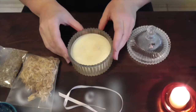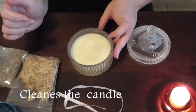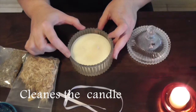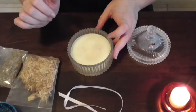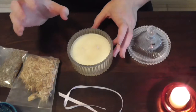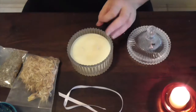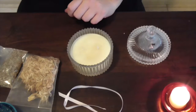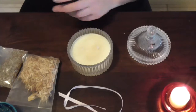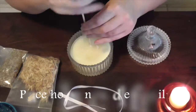Now we have our candle. You can have a look at one of my previous videos on dressing a candle. You can do that if you like, but it may come out looking a little bit too weird. I'm not too sure if you do that, but you can maybe put a couple of holes in the candle, kind of towards the center maybe.